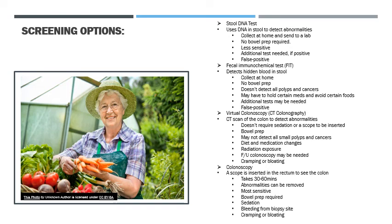The test itself is performed under sedation, so you need to make sure you have someone to drive you to and from your test. You can have bleeding from the biopsy site, so you'll be directed on how to pay attention to the type of blood if you have any blood coming out of your rectum. You can also experience cramping or bloating from the scope that's been inserted into your rectum.